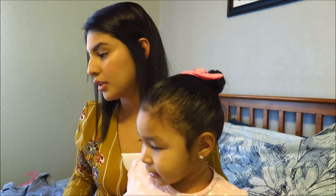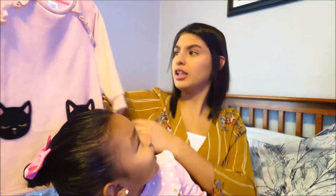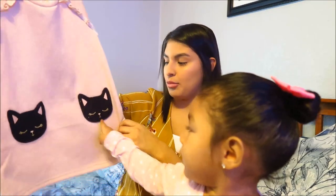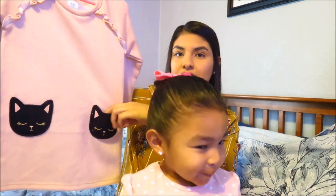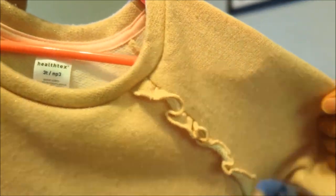Okay, next up, this dress. I got it at Walmart. Let's see if you can see. And I think, if I remember, she already wore it. I think it was $7 and some change. But what I liked about this is it has cat pockets, and then it has this ruffle detail, and it's also kind of glittery. I don't know if you can see, it's glittery. Yeah, and for $7, not bad at Walmart. That's the only dress I've gotten her so far.